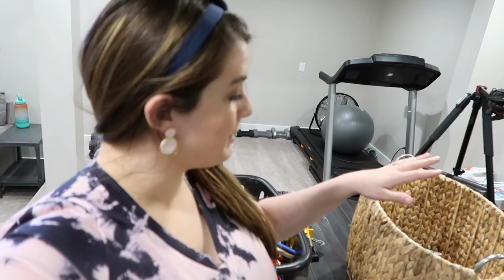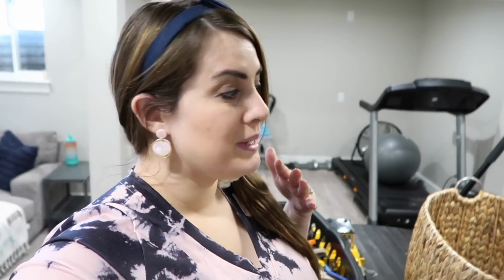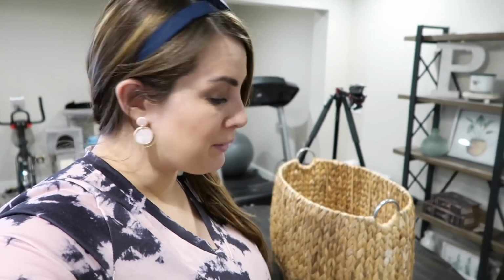This is basically a lot of broken toys, broken little pieces and scraps, because the nice thing about having a toy bin down here is my kids can clean up a lot of their mess. The downside is not everything that makes it in there is actually a toy. So you pick your battles. That's just how it goes.